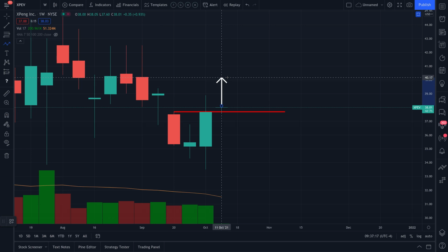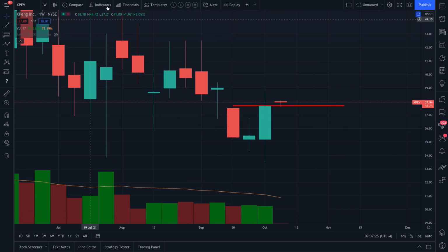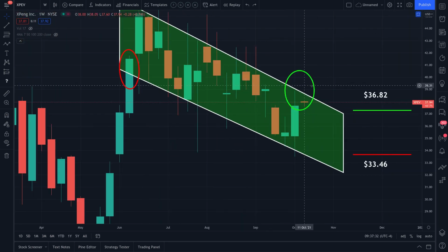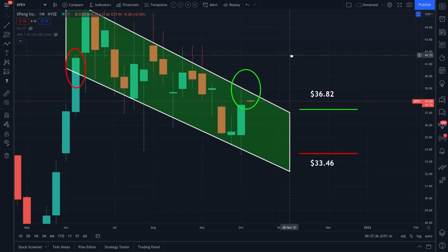But in terms of this call, we're pretty much done. I mean, this call is set, it's sealed, because the 36.82 level has been accomplished. That was our conservative price target. So as far as I'm concerned, this is a pretty neat and, you know, interesting call. It's over. So anything after this point is just extras.